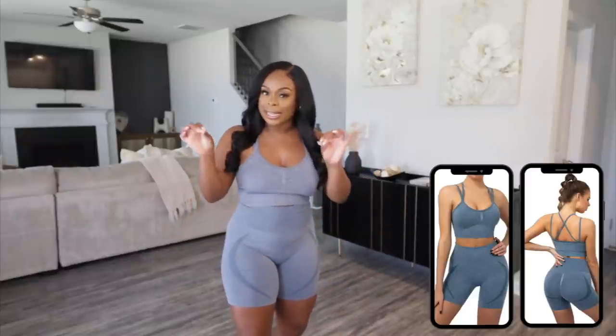Guys, so we have another active set, kind of similar, but it has its differences from the last two. As you guys can see, it is a sports bra and shorts duo, but the shorts are a little bit longer than the last pair. This set is a little bit lighter than the last pair in terms of material. Still very stretchy, but it doesn't compress as much as the last set.